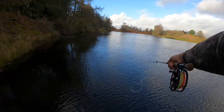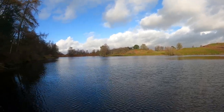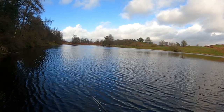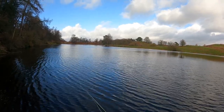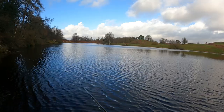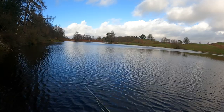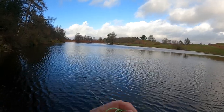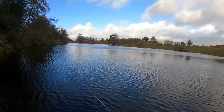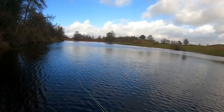After finally getting some action, I went back out onto the platform, very confident, knowing that my tactics actually worked. I kept changing my retrieve as the last fish took on the drop, so I didn't know which way they preferred it. But within a few casts, I got a nice take.